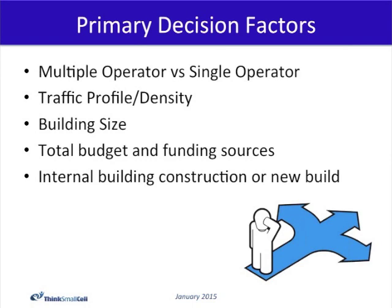So given these different technologies to choose from, what are the primary decision factors that you might take? Well, I've listed 5 key ones. Certainly the importance of being able to support multiple operators rather than just a single one is a significant factor. The traffic profile, the density and usage of the system, the size of the building, and the kind of budget and funding that might be available to pay for that. And last but not least, the internal building construction itself, particularly if it's a new build and the system is installed at the time of the new build, that can significantly reduce the cost.